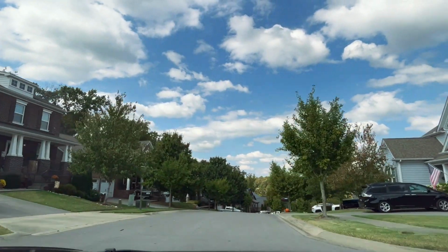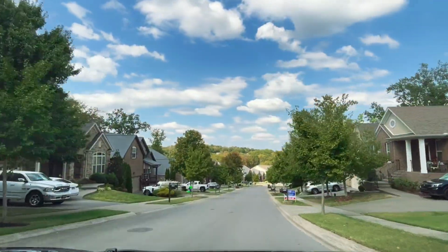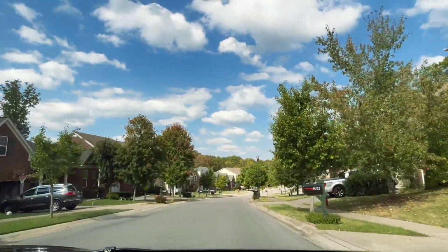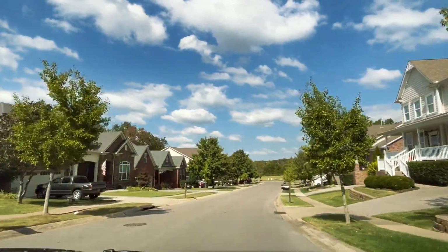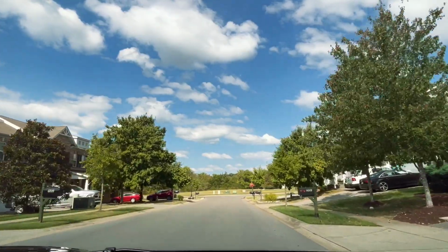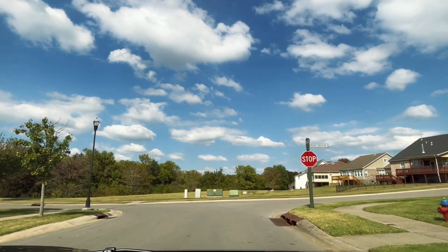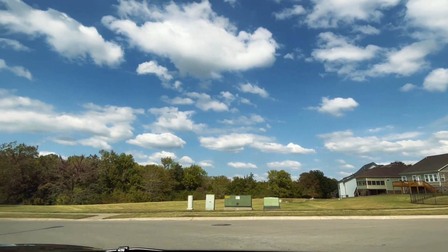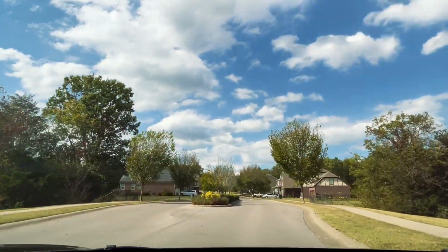Cross over Warren Drive, continue on Christmas Drive. And at the stop sign, we're going to make a left on Fishing Creek Road. And this is going to take us into the reserve, which is just another section of Bent Creek.